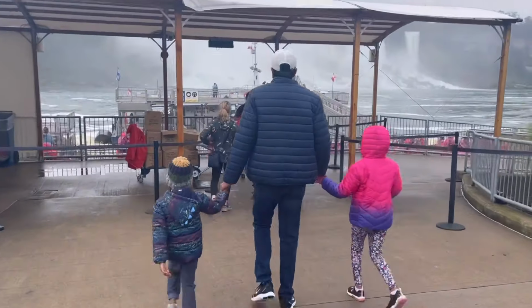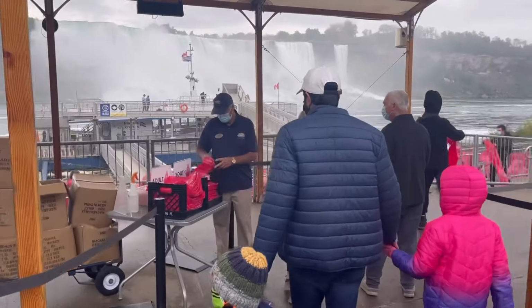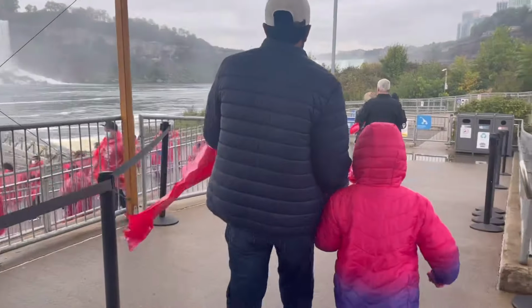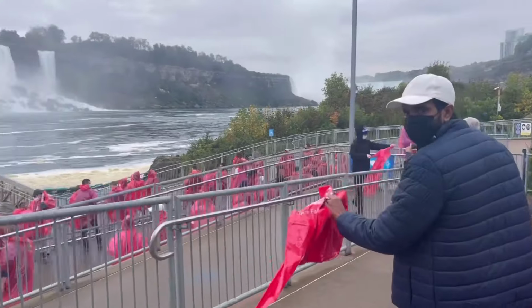They give a disposable plastic poncho to every guest to wear during the tour, and it will keep you reasonably dry. But when it's close to the Horseshoe Falls, you will have a nice shower. But it is also so cool.